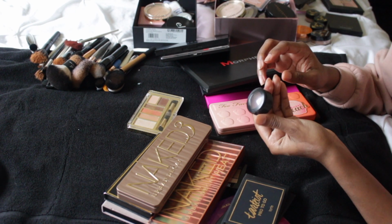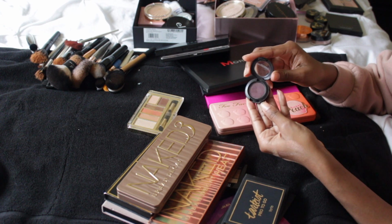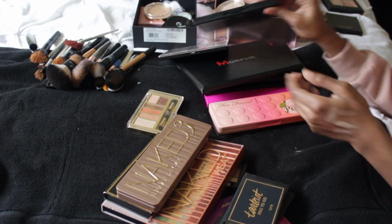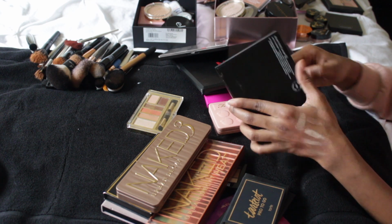Okay, next I have MAC Sketch eyeshadow. This is the only single eyeshadow I own from MAC, and I love it. It's a nice dark purple. Okay, next we have eyeshadow palettes, my favorite. Okay, let's go. So first I have this Morphe palette. It is the Morphe 15N Night Master palette.